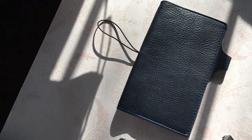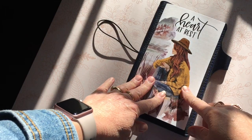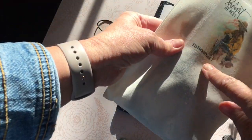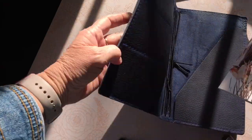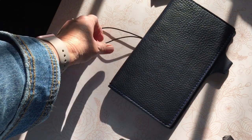But I purchased the narrow when I saw it on Buy Sell Trade with intentions of using my devotional kits that I'm getting, a new monthly subscription from By the Well for God. So they're coming in a narrow size, and I purchased this to house my devotionals that I'll be working in. So just a little quick edit and information and my why.